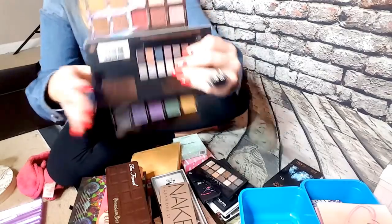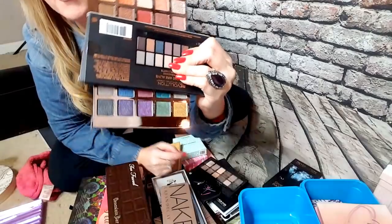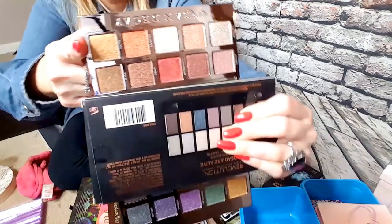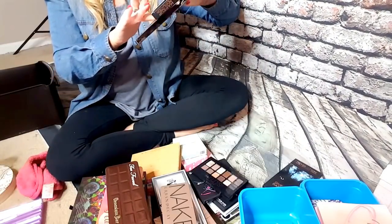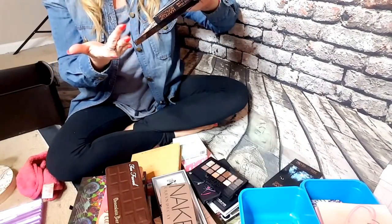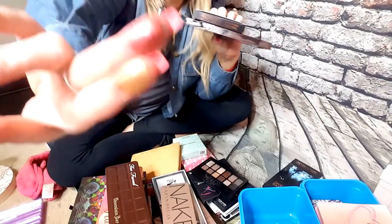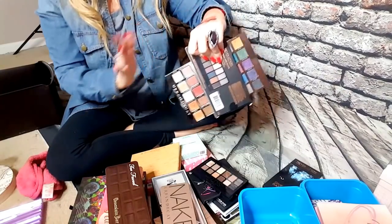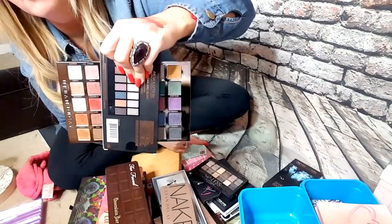But here are the colors. There's colors on bottom and top. There's more cool on the bottom, more warm on top. They're super pigmented, and they're so pretty. They're just amazingly gorgeous colors. I mean, look at that. They're so pigmented. Look. They're very pigmented. So I would highly recommend this palette.